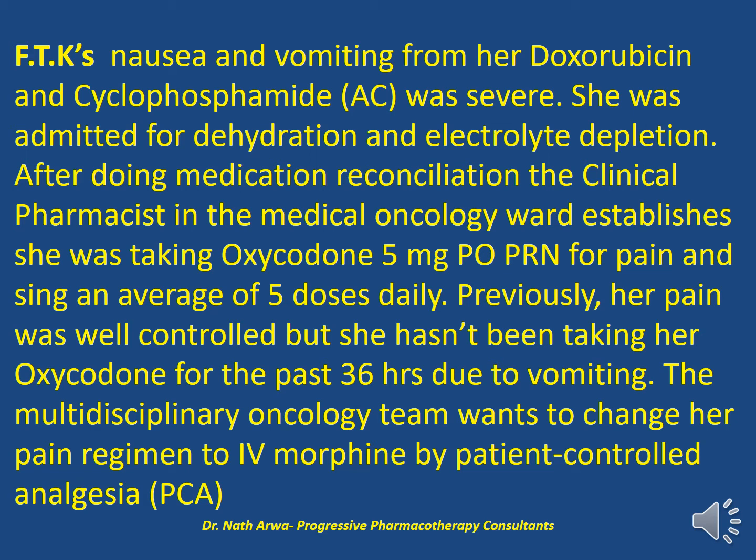FTK's nausea and vomiting from doxorubicin and cyclophosphamide was severe. She was admitted for dehydration and electrolyte depletion. After doing medication reconciliation at the oncology unit, the clinical pharmacist there establishes she was taking oxycodone 5 milligrams orally when necessary to ease her pain, and she was using an average of 5 doses daily. Previously, her pain was well controlled, but she hasn't been taking her oxycodone for the past 36 hours due to vomiting. Now, the multidisciplinary clinical oncology team wants to change her pain regimen to IV morphine by PCA.